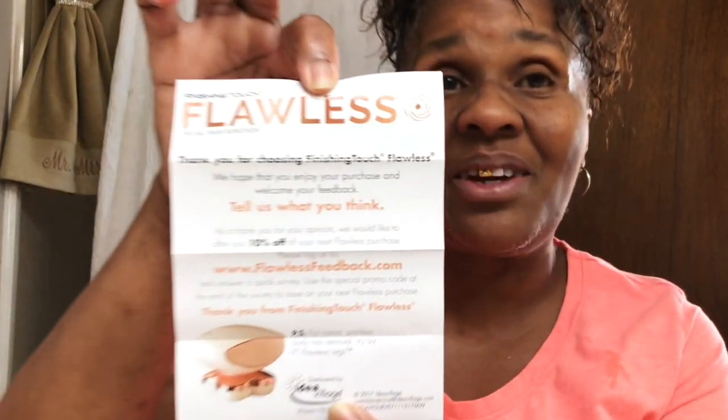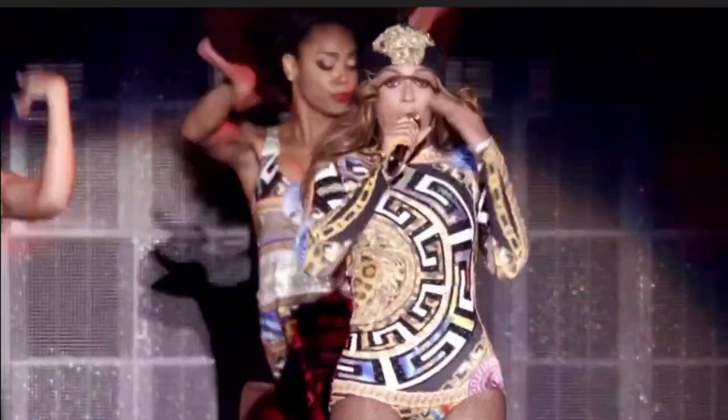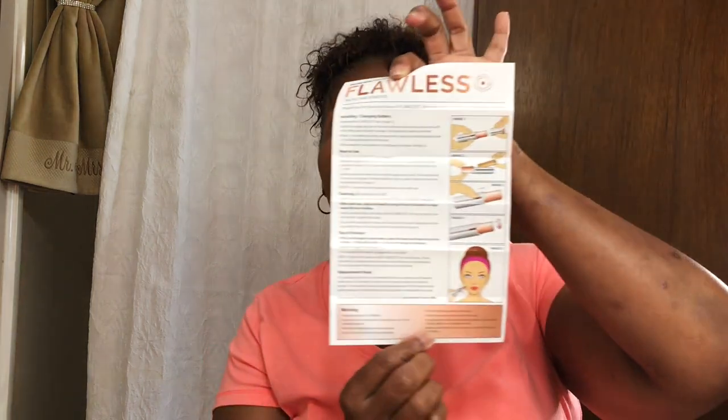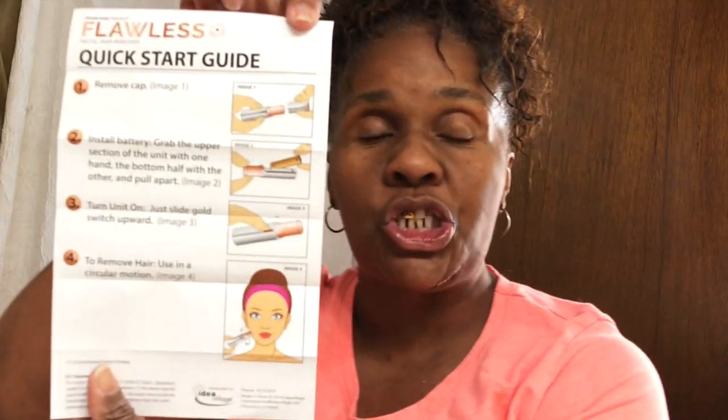We hope that you enjoy your purchase and welcome your feedback. Tell us what you think. Y'all see right there where it says? We're not just going to tell them. We're going to show them what we think. Image 1, 2, 3, 4. They have all the little steps. And they even got it here on the back. Really nice. How to use it, how to clean it. Tips and pointers. Remove the cap, install the battery. To remove hair, use a circular motion.